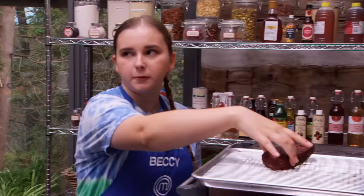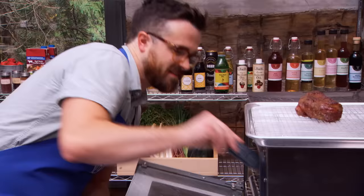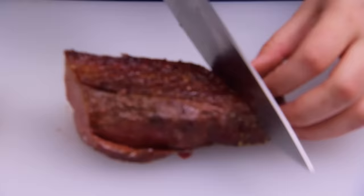133. Becky puts me in charge of the duck breast. I came here to redeem myself. I need to prove to myself that I can handle the pressure. Stop touching. I messed up once, and I don't want to mess up again. We got this, guys. Strong finish, strong finish. Blue team, 5 minutes out. Let's get the plating going.